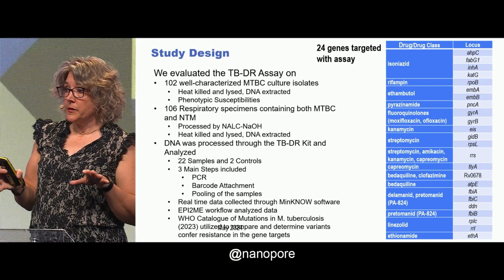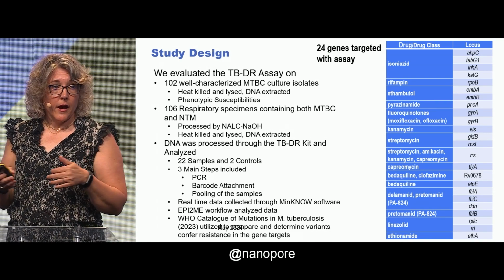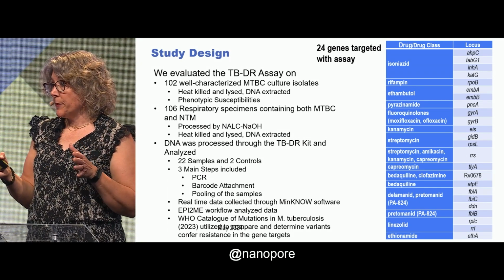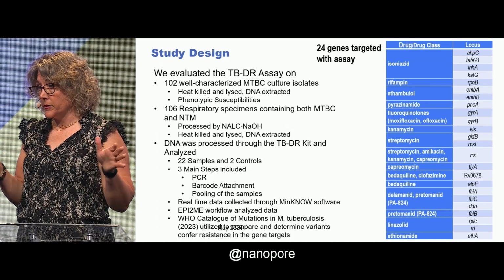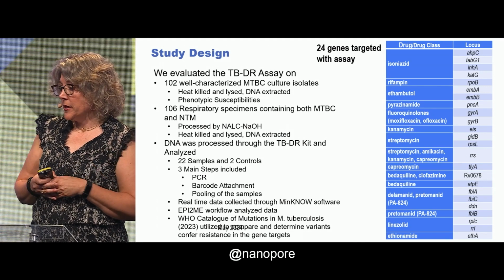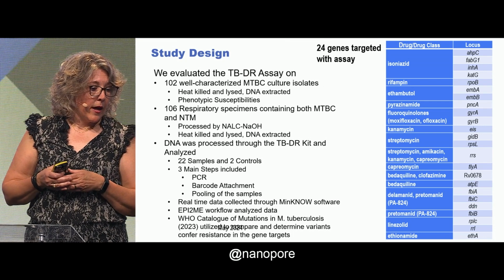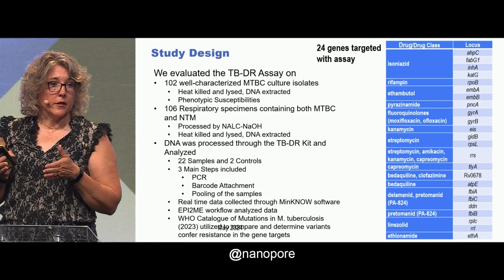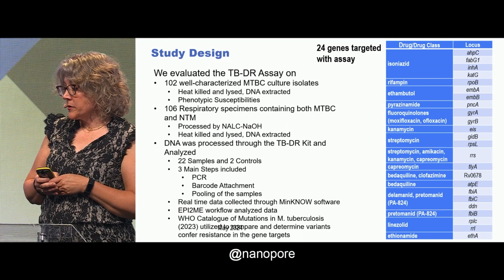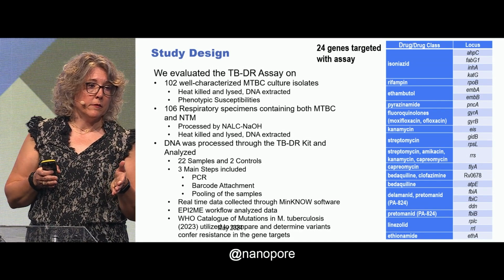So once these specimens were processed according to our standard protocol, the DNA was extracted and then run through the TBDR kit. 22 samples, which is a pretty good size for this kit, which is really nice for us as well, were processed. Again, the three main steps that included the PCR, the rapid barcoding, and the pooling of samples. We then loaded it onto the GridION. The real-time data was collected through the Minnow software, and then that was uploaded into Epitome, where it was analyzed.